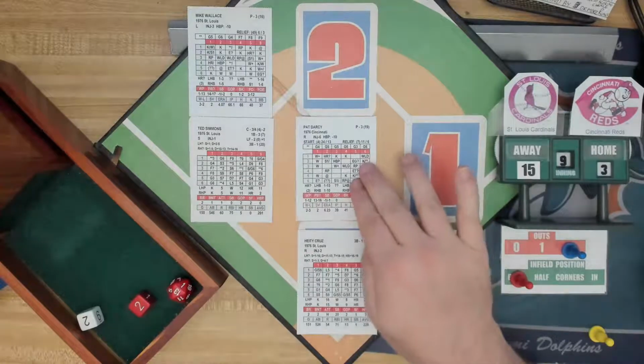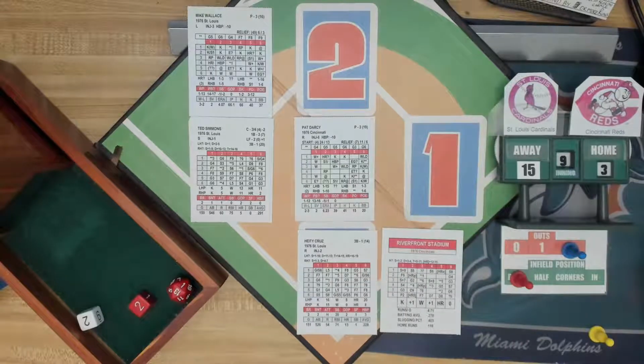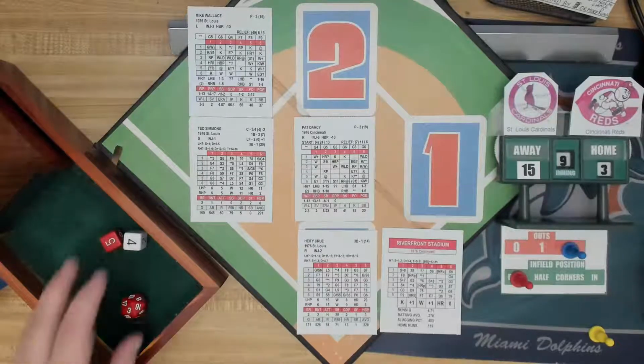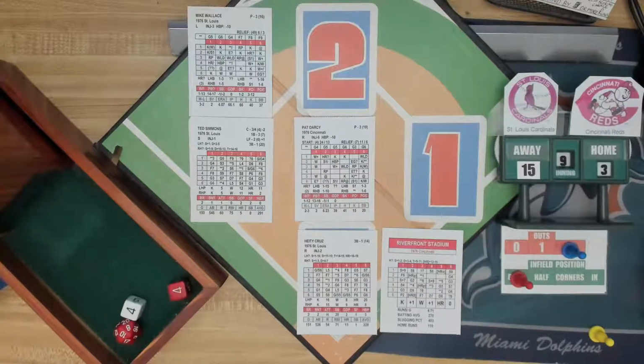Now the batter is Heidi Cruz. Should be up by 10 runs, cut 1 minute off between innings. Yeah, right? So 2 outs now. Simmons on at third. Cruz is the batter. Cruz is 0 for 4. He is the only batter in the Reds lineup to not get a hit, not including the pitcher. Darcy will pitch. 5-4. That's an error on a throw. Cruz will swing. 4-4. That's a fly ball to center field. There will not be an error, and the inning will end.